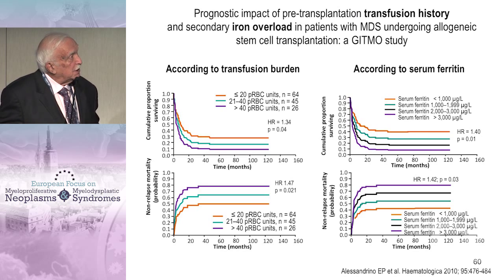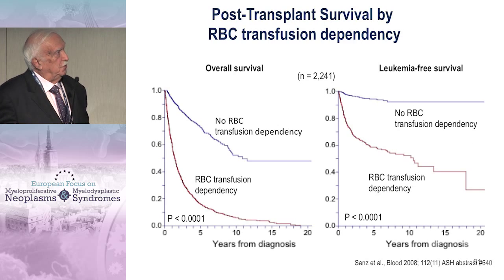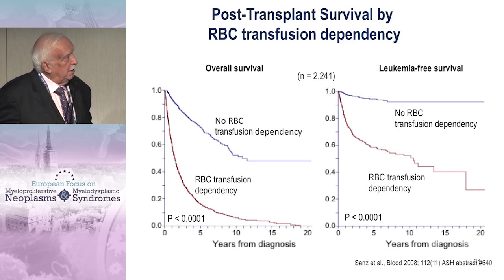Prognostic impact of pre-transplantation serum ferritin in patients undergoing allogeneic hematopoietic transplantation, the GITMO study. Again, you see, this is the chelated, and this is serum ferritin below. Again, this is the advantage of less iron in bone marrow transplantation. RBC: no RBC transfusion dependency, RBC transfusion dependency, leukemia-free survival. This is another study which showed that.